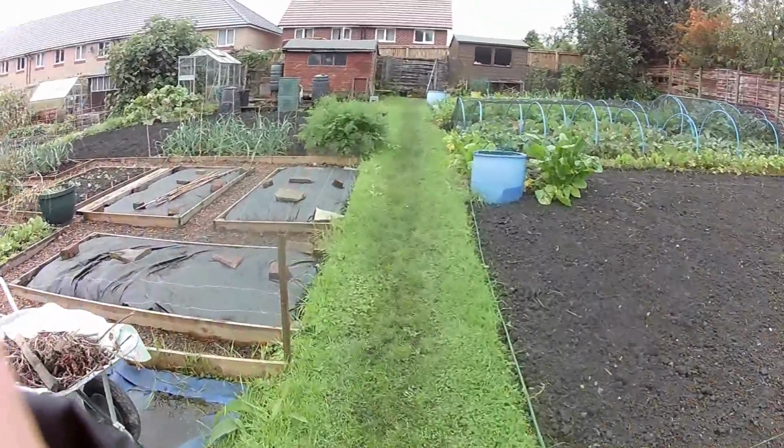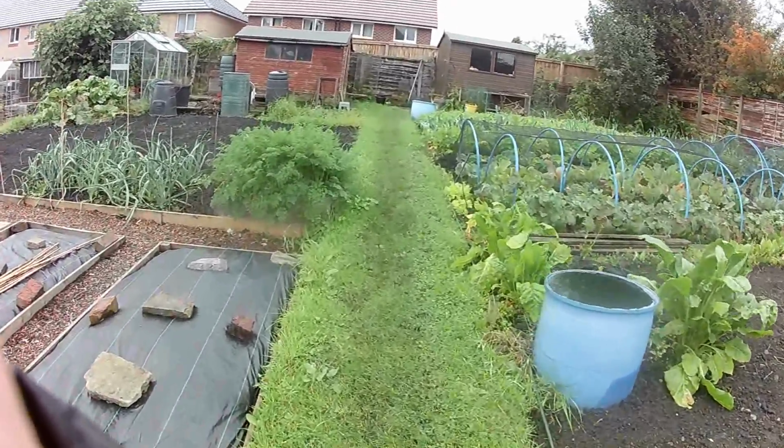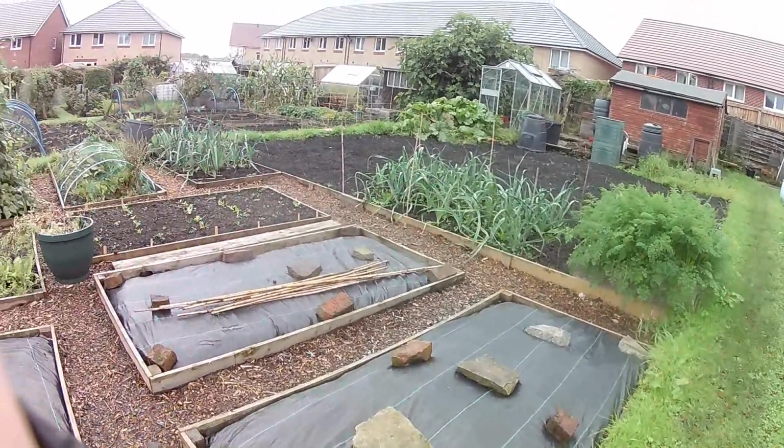Right, okay guys, down on the plot again. It's Saturday the 10th of September. Not really doing anything today because it's raining. Just come down really to make sure everything was okay. Give you a little plot tour.